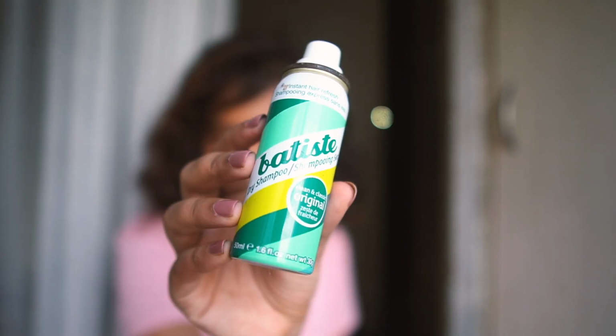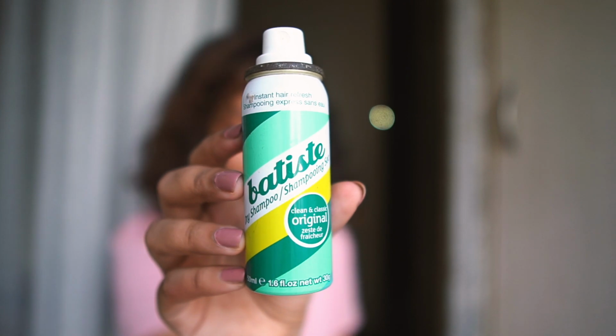I'm going to start with the first category, which is hair, and the first product that I have is something that I have in pretty much every empties. This is the Batiste Dry Shampoo in the Clean and Classic Original fragrance, because they have a lot of different fragrances out now. It smells really fresh. Not a very regular user, but at the same time I don't think I could do without having any dry shampoo at all. I tend to use it more when the weather is humid. I like this. I do have several backups of it that I actually need to use. I don't think I'll have to buy any dry shampoo for the year 2021 also.